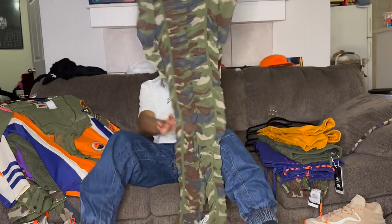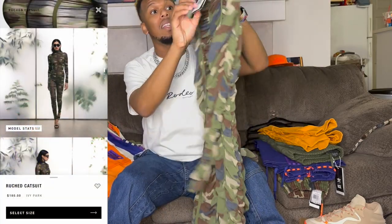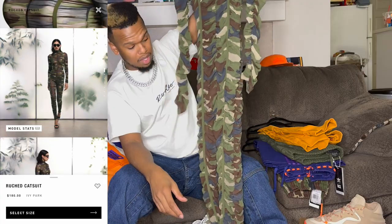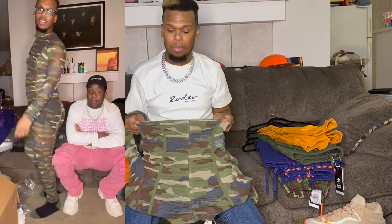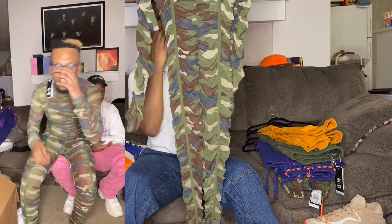And as my last item for this haul, before I take everything down and put it away, because this video was done, y'all, I forgot about the catsuit. Got it in a size large, just like my other stuff. $180 for this. It does stretch. This looks very small, but it does stretch. Out, it stretches a little bit, not too much, but it stretches a lot downwards. With the arms too.